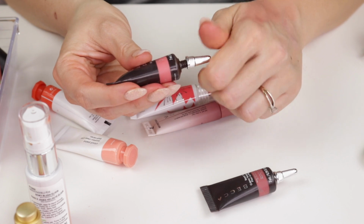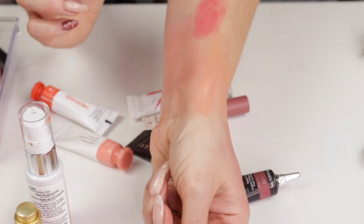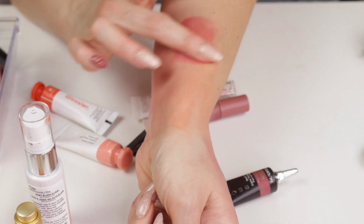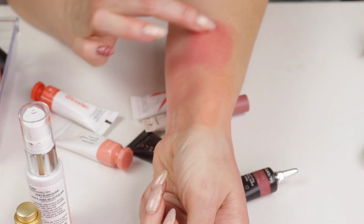So I have Dragon Fruit and Watermelon. If these come out kind of separated, I'm just gonna have to pitch these. So, oh, I'm running out of room here. So you guys can see, I mean, look at this. I think Becca was just ahead of the game on the cream blushes.